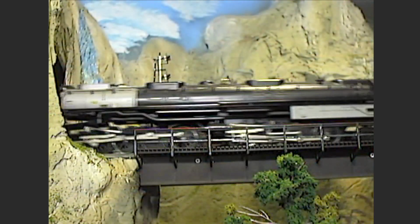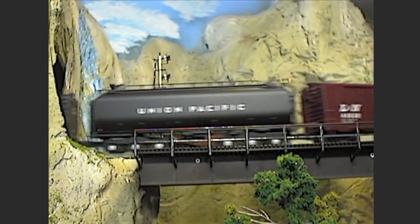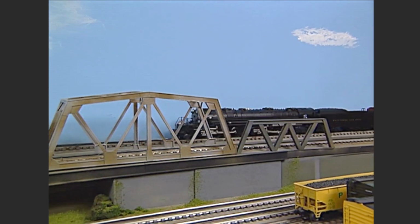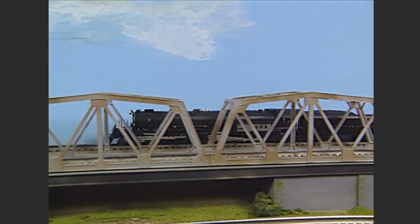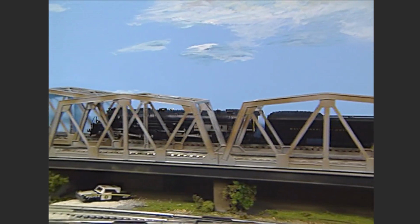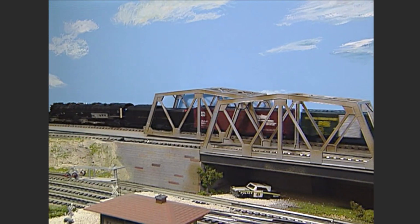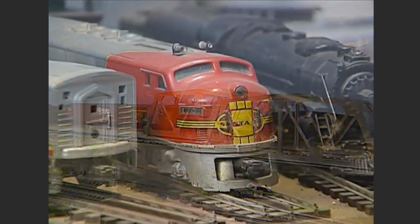Jim's railroad is set in the hills of southern Indiana and northern Kentucky, with just a little of the wide-open spaces of the West in spots. It's a railroad set up for good operation, and it all starts at the engine terminal.